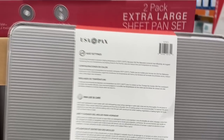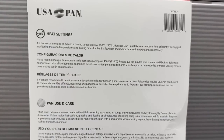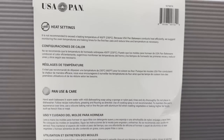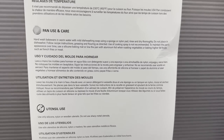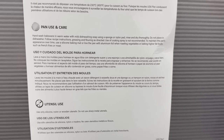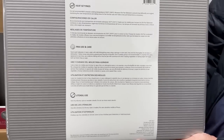It's nonstick silicone. And then they're also recommending for you to not exceed a baking temperature of 450 degrees Fahrenheit. It also includes some instructions as to how to care for this item. So it's recommended for you to hand wash bakeware in warm water with mild dishwashing soap using a sponge or nylon pad.